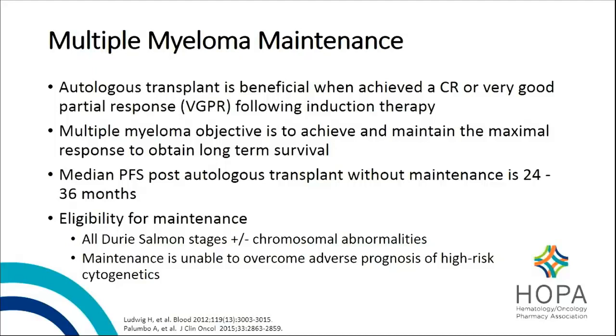And maintenance therapy for these patients is actually not really well defined. Most people will say any person with any stage is really eligible for maintenance therapy, whether they have chromosomal abnormalities or not. We do know that maintenance is really not going to overcome your prognostic score if you have a bad cytogenetic profile, but it does help with progression-free survival at the end. So we recommend that all patients usually get some type of maintenance after transplant with multiple myeloma.